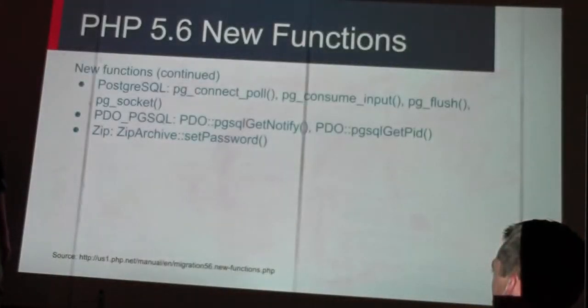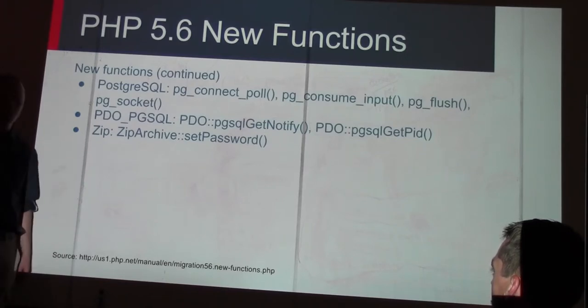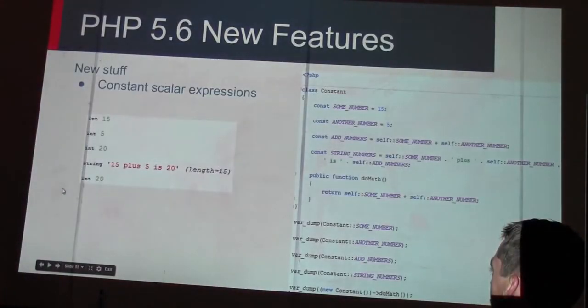And force verification. As I mentioned, Postgres, this one of the things, PGO Postgres is a archive instead of password. New stuff. We're going to do the fun stuff now.